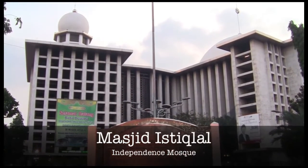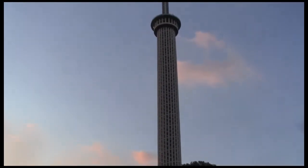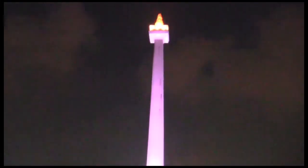Near the square you'll find Masjid Istiqlal, the Independence Mosque. This was built to commemorate Indonesian independence, and it's the largest in Southeast Asia. Right across the street, you can see beautiful Jakarta Cathedral. Walk back through the square at night, and Monas is illuminated in colorful lights.